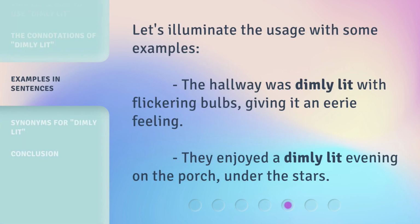Let's illuminate the usage with some examples. The hallway was dimly lit with flickering bulbs, giving it an eerie feeling. They enjoyed a dimly lit evening on the porch, under the stars.